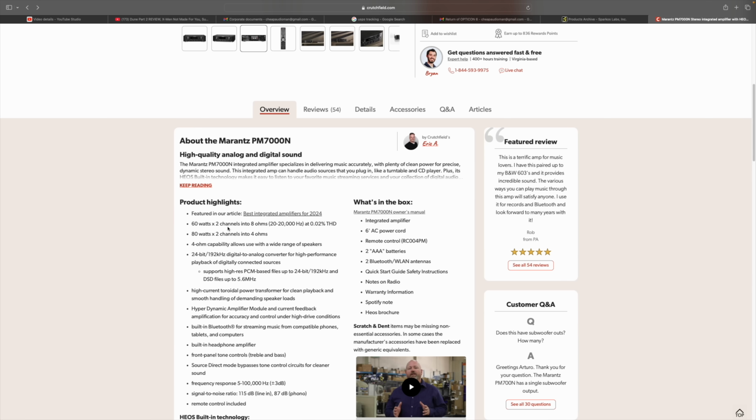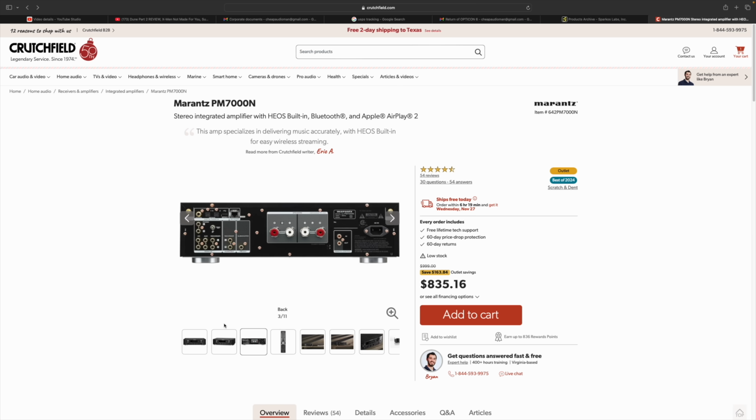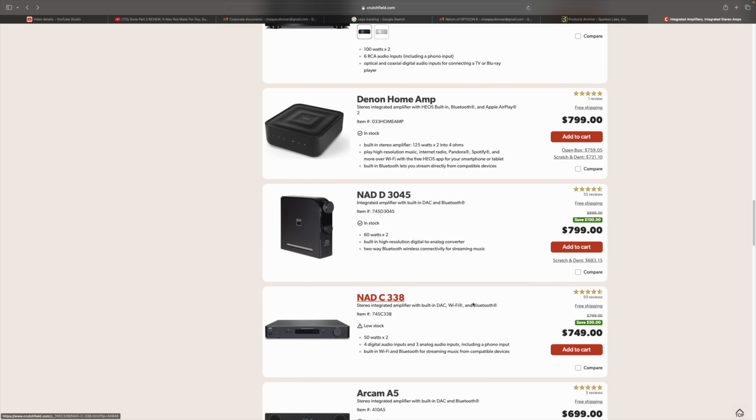60 watts into 8, 80 watts into 4. People swear by this. And is there a scratch and dent? No, no scratch and dent. NAD 3045's on sale. I didn't love that one. 338's on sale. I didn't love that one either. And it's only $50 off.